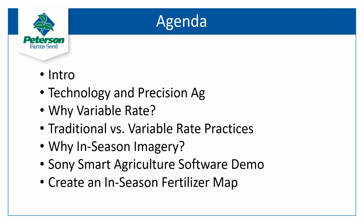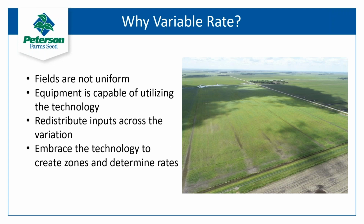So why would we do variable rate? Basically, the reason we would want to do that is because farmers don't treat each individual field the same way. They know some fields are a little tougher ground. Maybe one field doesn't drain very well, so they'll treat it differently than another very high productive field. Well, the same concept is each field isn't the same throughout the entire field. There's variation in the field.